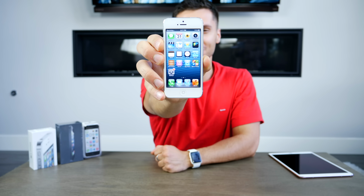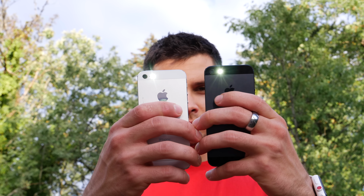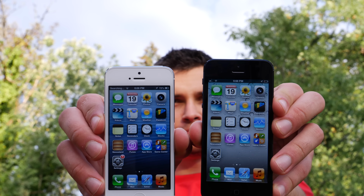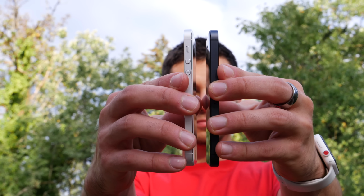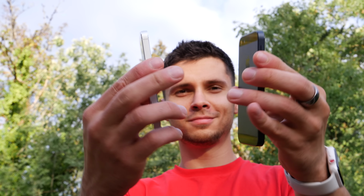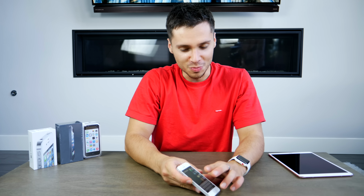What's up guys, EverythingApplePro here, and today I want to unbox the iPhone 5, 6 years later. Arguably one of the most perfect setups for an iPhone ever, the most perfect hardware plus the software. This made for one of the best iPhone experiences ever, I think. iOS 6 was a dream, just how it ran, how smooth it was.